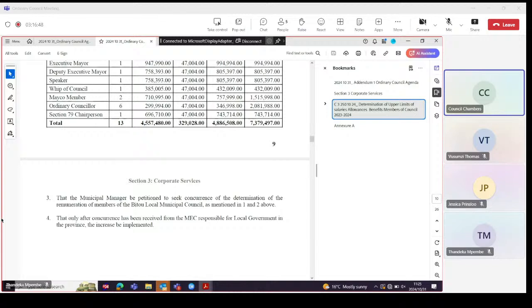So I just wanted to note that as an extra note, it's been proposed. If it hasn't been seconded, I will second it. Councillor Sethi, I think you were going to, but I just wanted to make that comment.